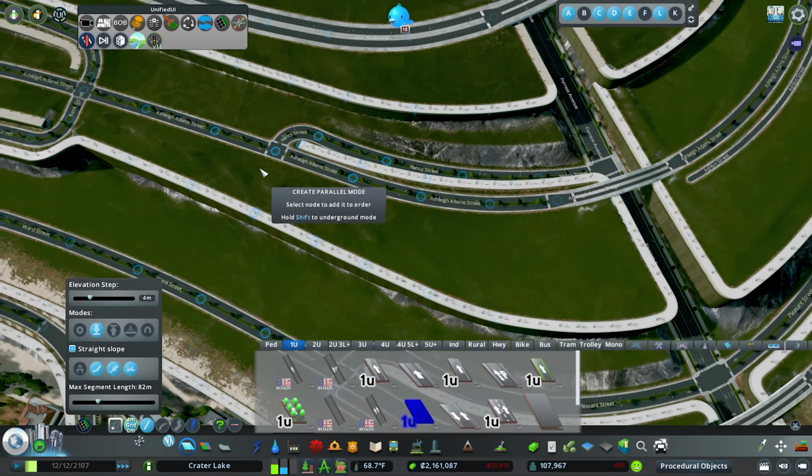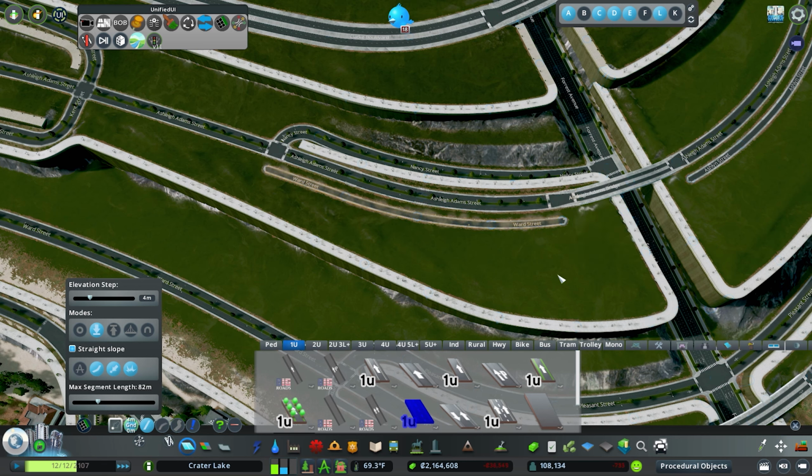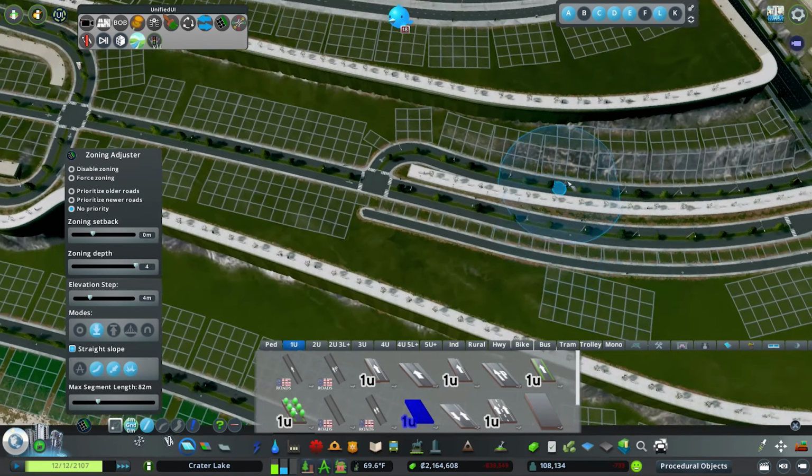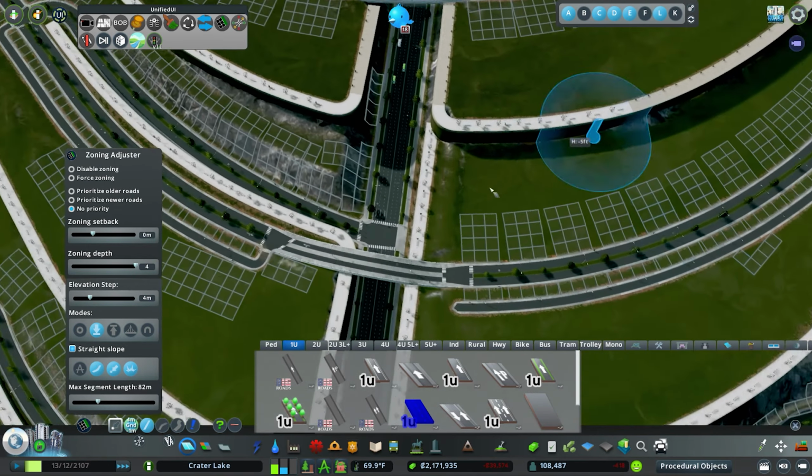And then let's go ahead and right click out of that. And then we're going to do the same thing here. Go like that, go out to 20. Perfect. Hit enter, and let's go ahead and right click out of the network multi-tool, and then let's connect these up. So we'll go like that, we'll go like this. Nice.